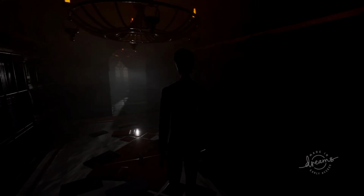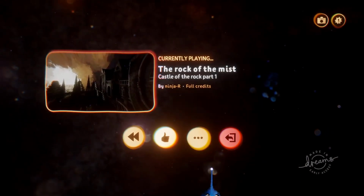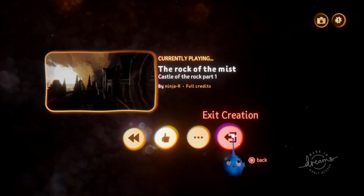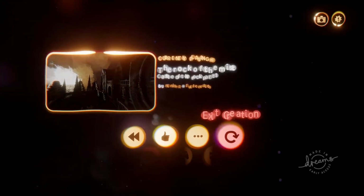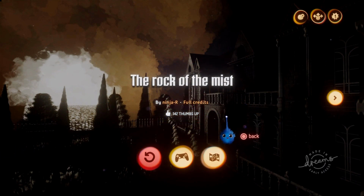I'm going to leave it there because there's lots to see and do. I don't want to spoil it for you. So that's the Rock of the Mist, a mysterious, spooky horror by Ninja R. Fantastic. Isn't that fantastic?